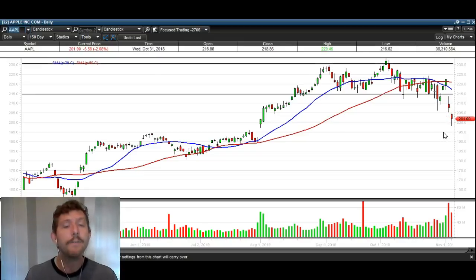So levels here, some levels. So again, 215, that's that short area. You can see it was previous support, so thick up here. So thick. A lot of sideways trading here. Just imagine if we come back up here, it's going to run into a lot of resistance. All right. That is a lot of resistance.